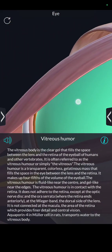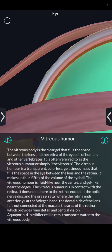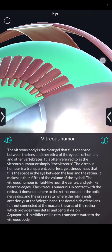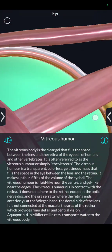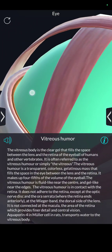The vitreous humor is fluid-like near the center and gel-like near the edges. The vitreous humor is in contact with the retina. It does not adhere to the retina, except at the optic nerve disc in the ora serrata, where the retina ends anteriorly, at the weaker band, the dorsal side of the lens. It is not connected at the macula, the area of the retina which provides finer detail in central vision. Aquaporin-4 in Muller cells in rats transports water to the vitreous body.